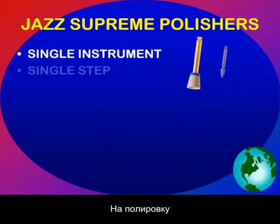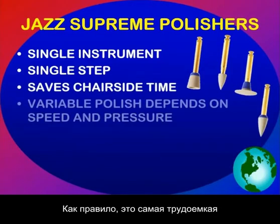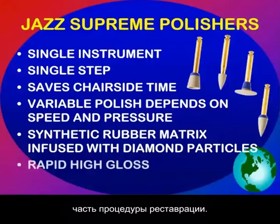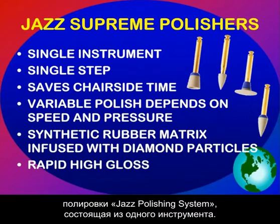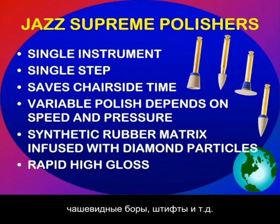Composite resin restorations usually take quite a long time to polish. That is usually the most time-consuming part of the whole restorative process in doing composites. The comfortable cavity prep kit provides a new burr system called the Jazz polishing system that is a single instrument. There are many components that you can use, different shapes, the cup, the point, and other items.